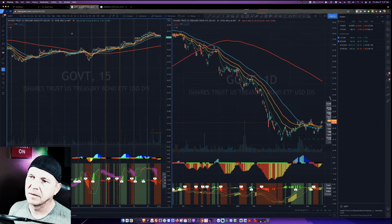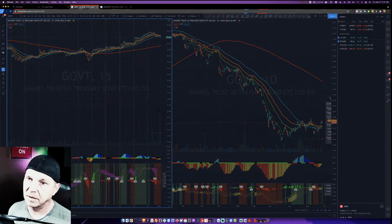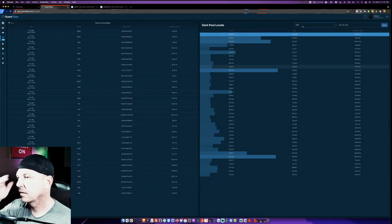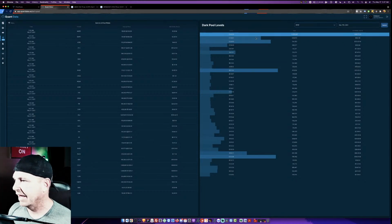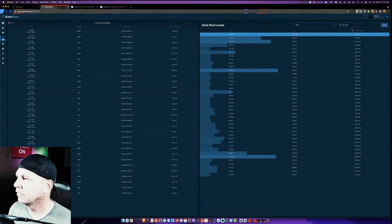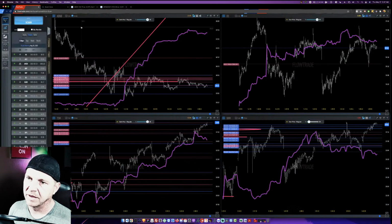Alright. Airbnb. I want to look at that guy. I pulled up some data for Airbnb. Dark pool levels, massive 140, so 140 would be a base. This is historical from back in May 17th to today. 2 million shares traded at a nominal value of 280 million, and that's at the 140 level. So what that leads me to believe is that the 140 is a nice base, right? And the dark pool block trade chart concurs with that.